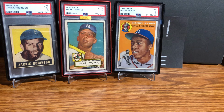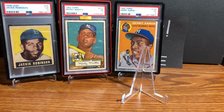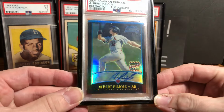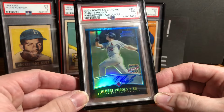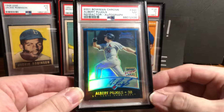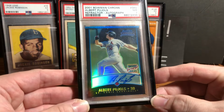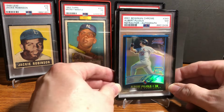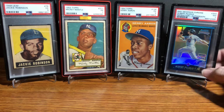Now, the last card. I acquired this card this year. And it's the 2001 Bowman Chrome Albert Pujols. You want to call it a rookie card, first Bowman Chrome, however you want to define it. It is autographed. I know I don't generally collect autographs, but this card is pretty significant in the hobby, and it pretty much set off what we know now as the Bowman Chrome craze that people chase.